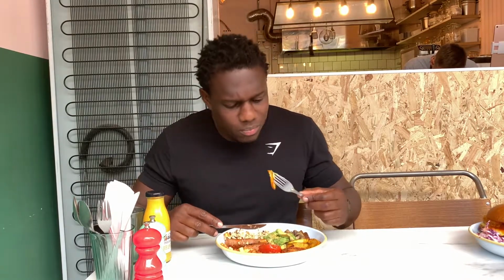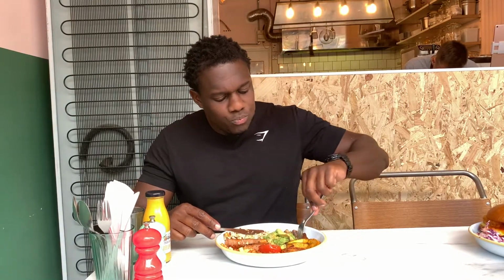These sausages are amazing. Mushrooms. Not sure what's on them, but it's really complimenting the whole palate.